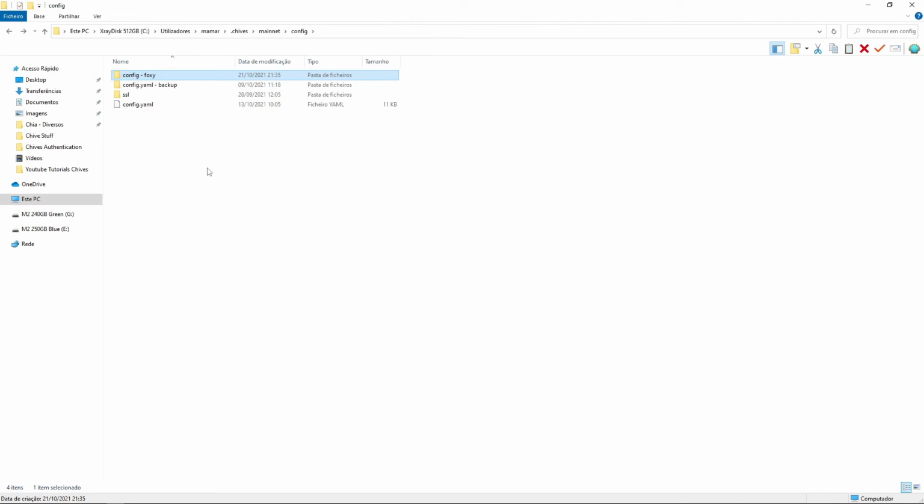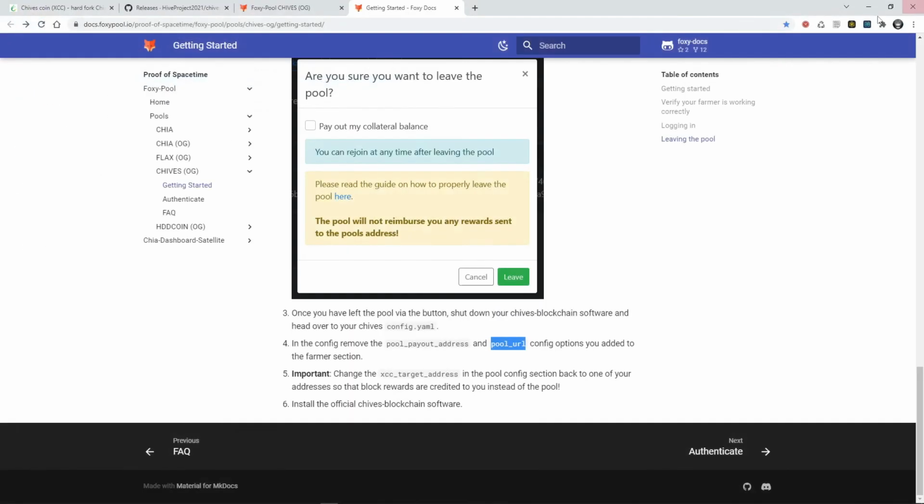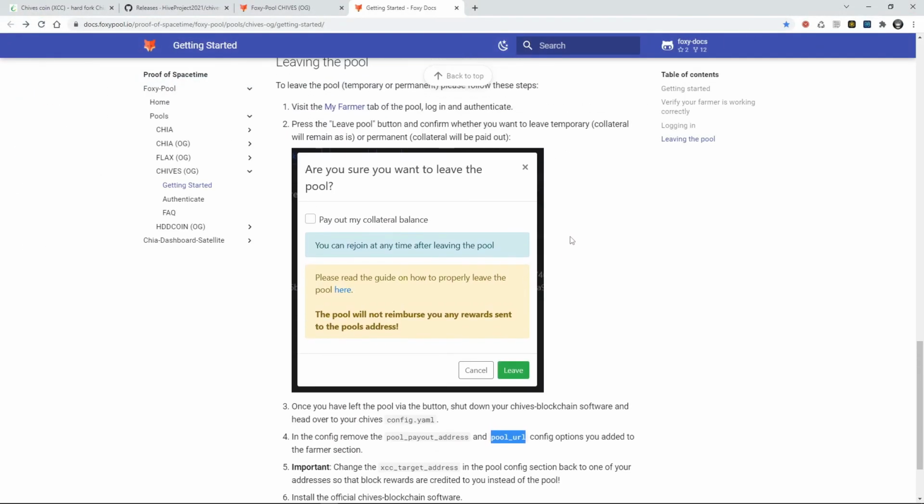So yeah, it's done, guys. You know how to leave the pool, and also how you can rejoin the pool, and it's as simple as this.